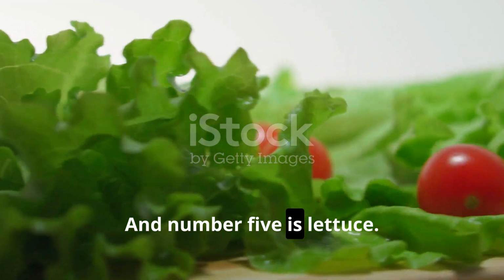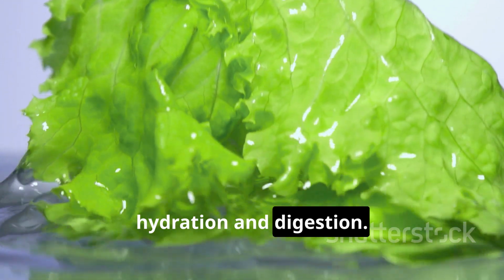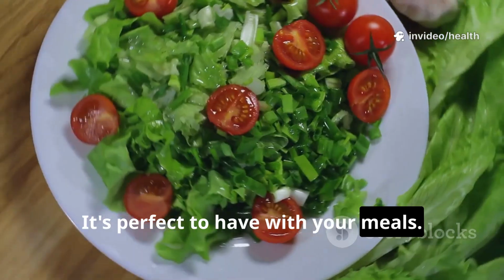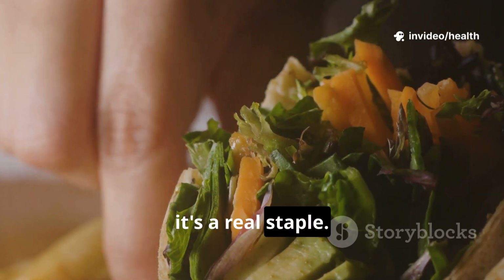And number 5 is lettuce. It's low in calories and supports both hydration and digestion. It's perfect to have with your meals. Use it as a base for salads or even as a wrap. Honestly, it's a real staple.